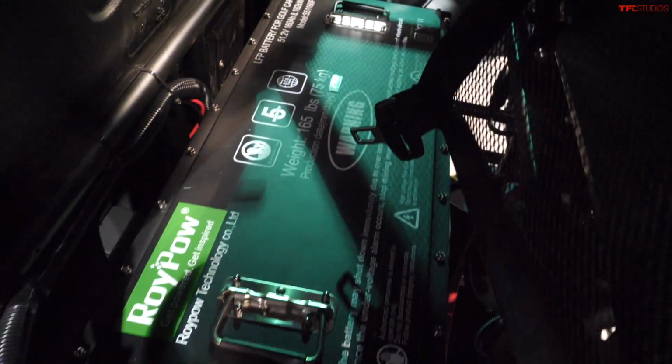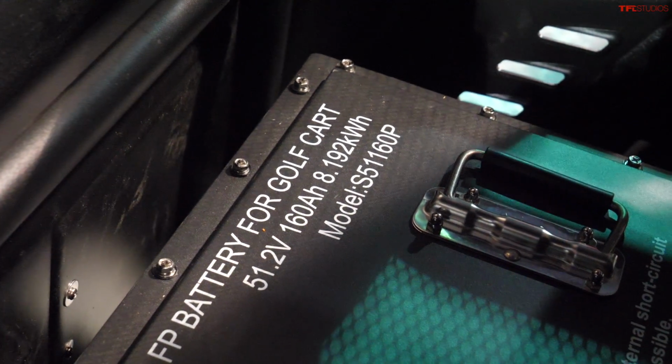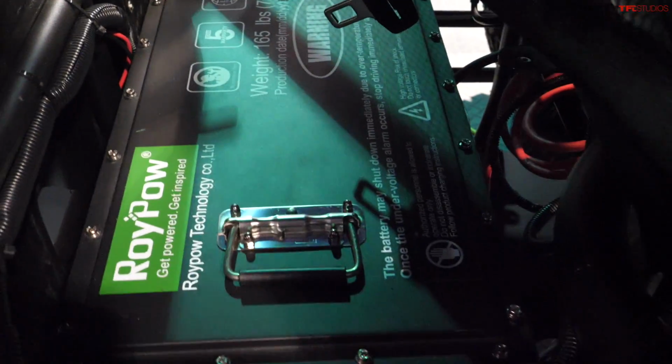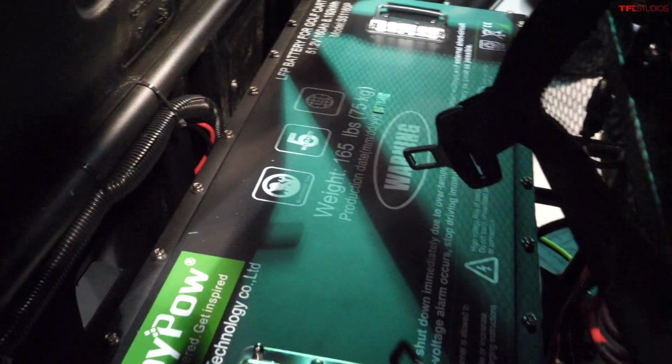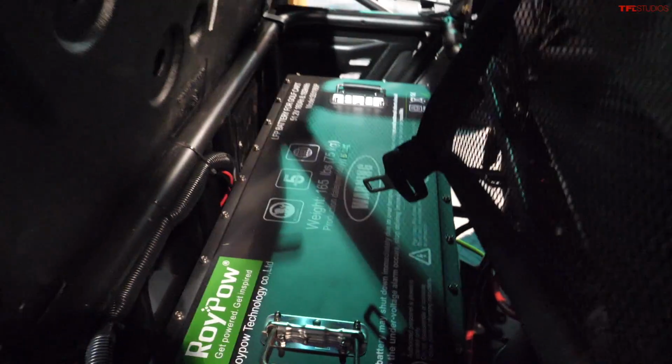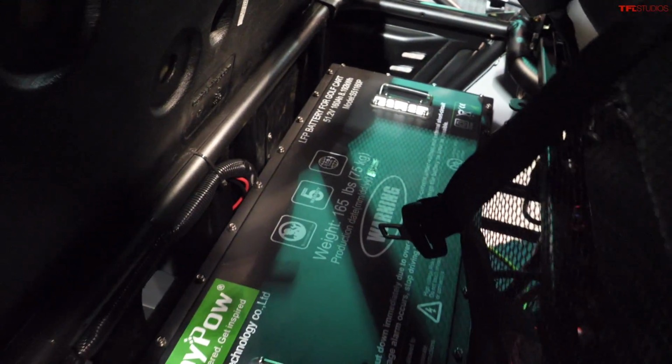Now let's take a look under the rear seat here. We can take a look at the battery. So it just lifts up, gives you very easy access right there. And you can see this is a 160 amp hour or almost 8.2 kilowatt hour battery pack. And these are available in two different sizes. You can get them in 105 amp hour or this, the larger 160 amp hour battery. And that'll give you 65 mile range, 45 miles with the smaller battery pack.